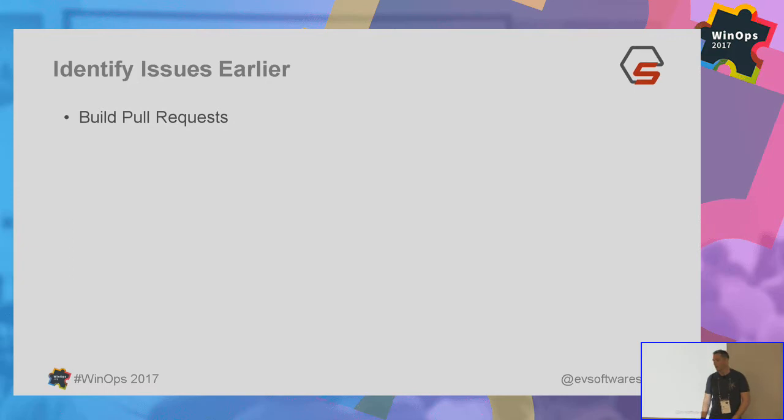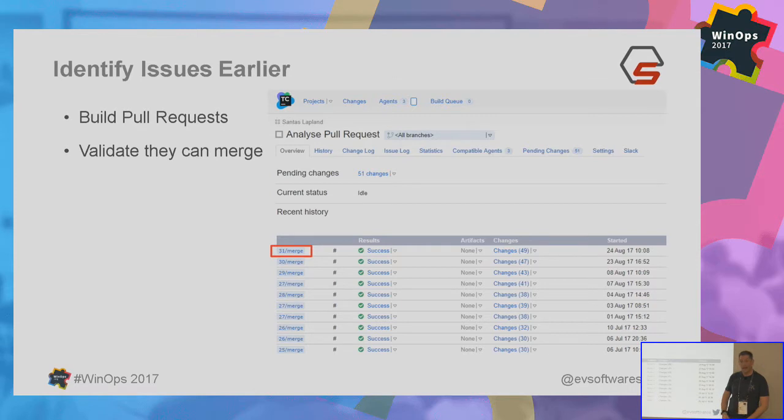So we realized that using TeamCity, we can start to build out pull requests. And we can validate they merge. So not sure if you're aware, there's probably some Git aficionados in here, but you get a separate branch when you create a pull request, which is your merge branch. And effectively, that is a branch of the pull request merged with wherever you're going to merge to. And you can build that so you can work out, I've done a pull request, will it actually merge at the point of doing a build? Or doing the merge, I should say. So we can identify that before we do the merge, and we can report back on it.